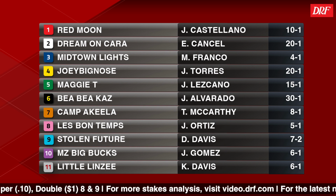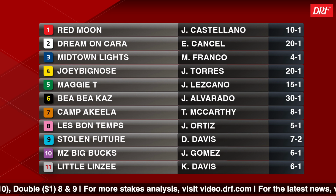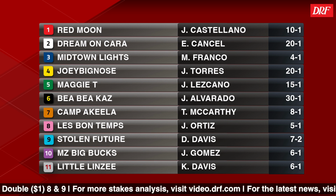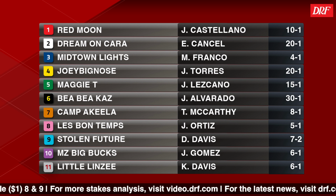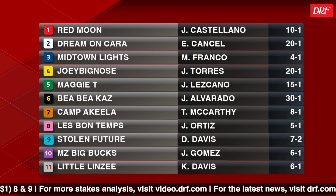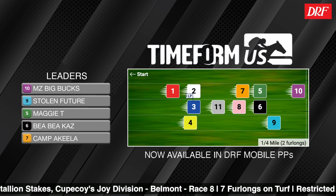It's a pretty good spot for them to do it. I also think it's the right distance for them to try it. And if she's able to transfer her solid dirt form over to the turf, she could certainly be a major player in this race. We'll start out by looking at the Timeform US pace projector. They have the number 10, Ms. Big Bucks, making the early lead in here.